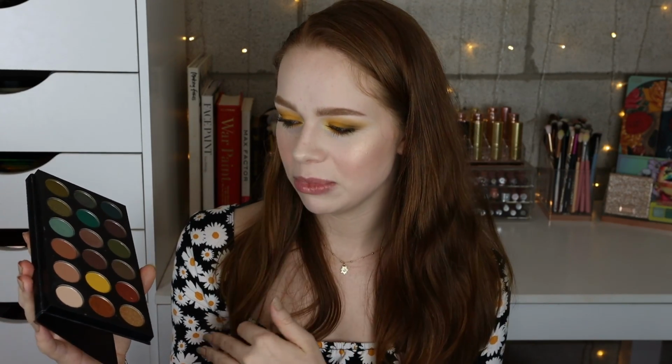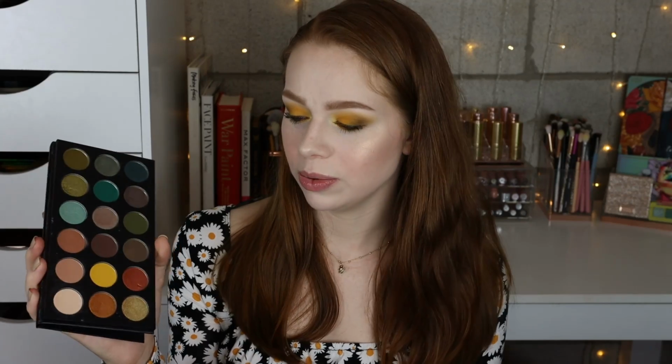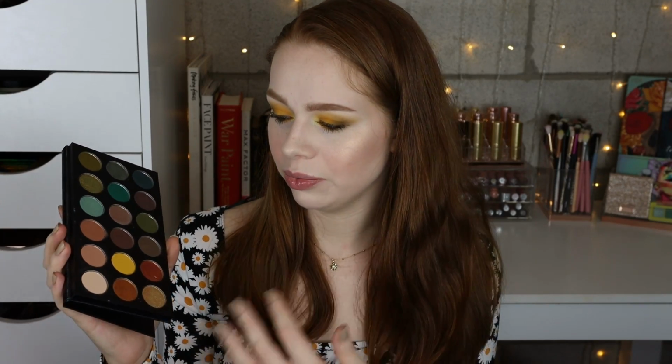Unfortunately, I feel a little less passionately about it because of Morphe just being Morphe. But overall, if you're on a budget and you're looking to have some really nice grungy greens and this kind of color story, it's great quality at a great price. So I really like this.